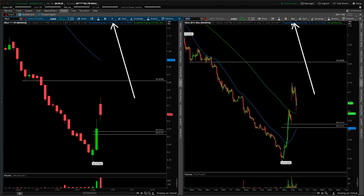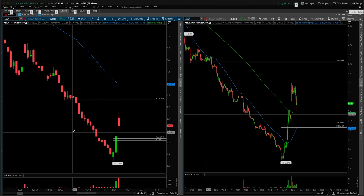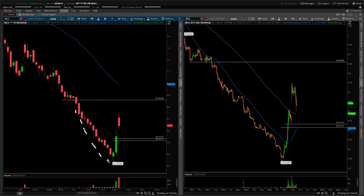First things first, this will, of course, be an update. We talked about it just yesterday as it started to show some signs of perking up here out of the extremely nasty downtrend it's been in over the past month and a half or so. Really, it's been longer than that. You can see that here, but it's been literally a relentless red over the past month and a half.